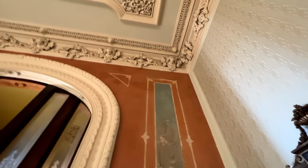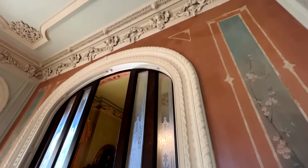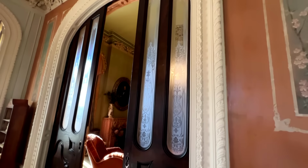Note again, beautiful pocket doors. Painted on this side to look like mahogany, painted on the other side to look like oak.